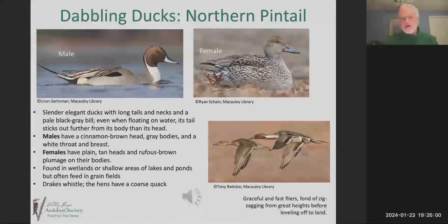The next dabbling duck we're going to talk about is actually another one of my favorites, and this is the pintail. Just a very elegant duck, very slender, both the bill as well as the neck in particular. Beautiful gray tones in an intricate pattern, as well as the male will have that blue bill, as well as the chocolate head with the white on the edges of the throat. Just a really interesting duck, and you can really pick them out when they fly because of that pintail. It's very long and it really stands out.